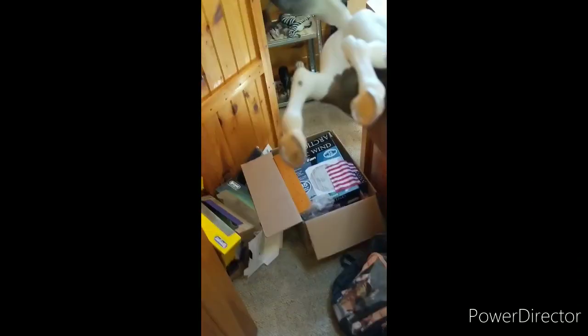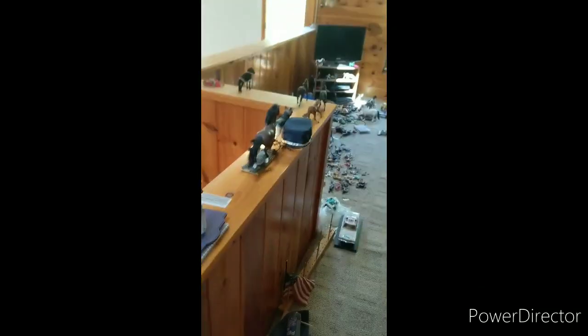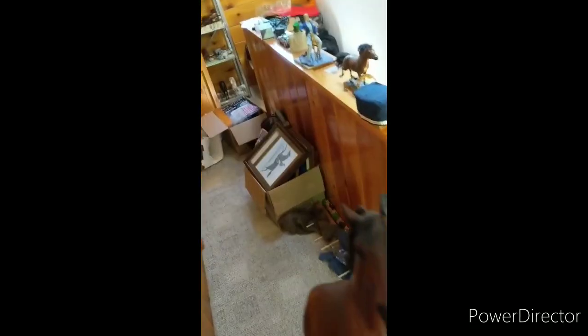Oh, there's the other one. There's Holly. Alright. We'll grab Holly, too. Here's the surprise horse from 2017. The one he wanted, of course. There he is. And the last one. I think that's all the ones I have of this horse that I know of, of course. But you don't know. I might have another one hiding somewhere.